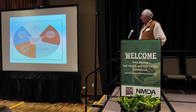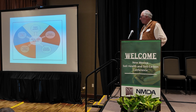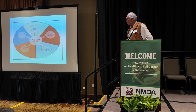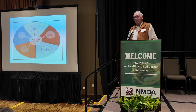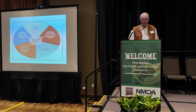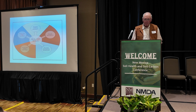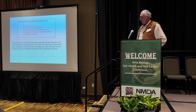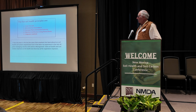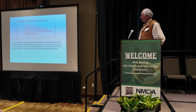So, healthy soils resist erosion, provide physical support for plants, cycle and store and filter water, and in the end will sustain life and society. So the 5 soil health principles are: cover the soil, minimize soil disturbance, increase plant and animal diversity, maintain a continuous living plants and roots, integrate livestock.